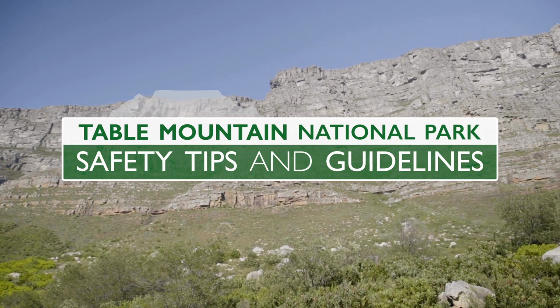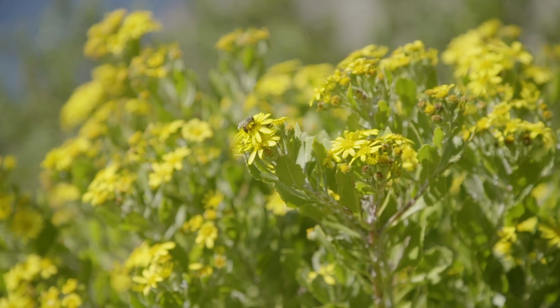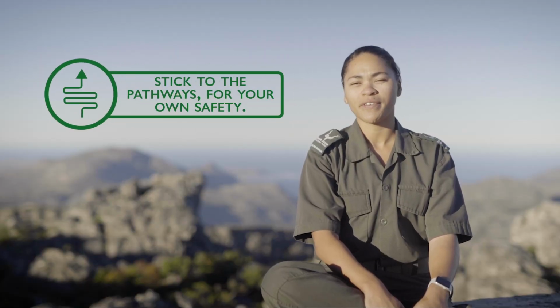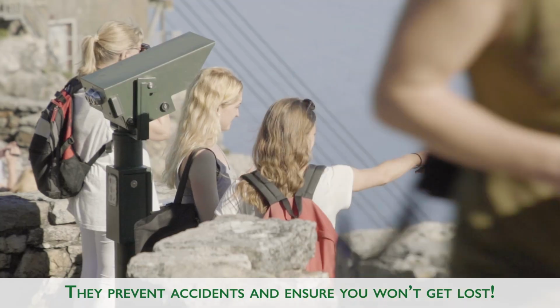Table Mountain National Park falls within the Cape Floristic region, one of the many biomes in South Africa. It is an incredibly special place with unique flora. There are many pathways to use inside of the park that show you all of the vistas that we have available in Table Mountain. Please stick to all of these pathways for your own safety.